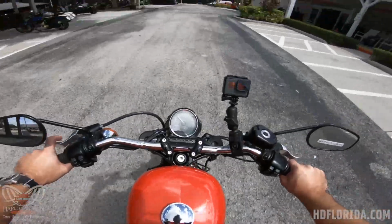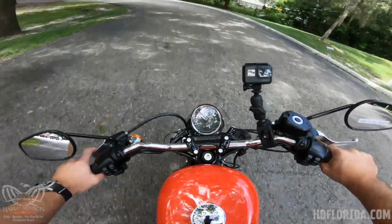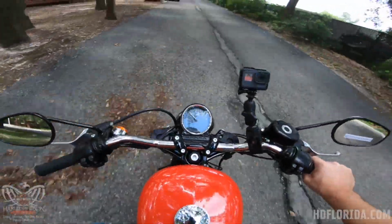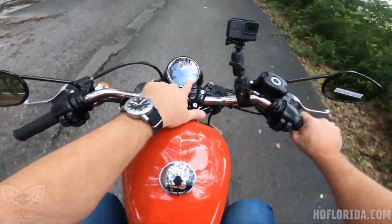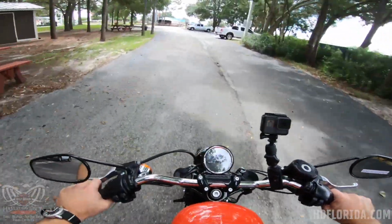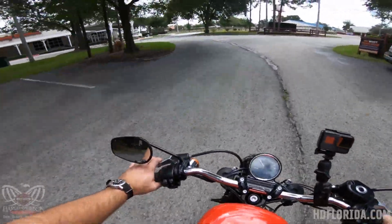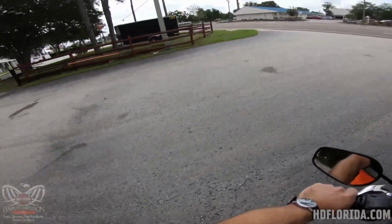Handlebar controls, slightly downward position. So as far as gauge layout, analog tack and digital speedo. It does have a gear indicator, so you can see, I'd say after a couple miles down the road you probably know which gear you're in without it.